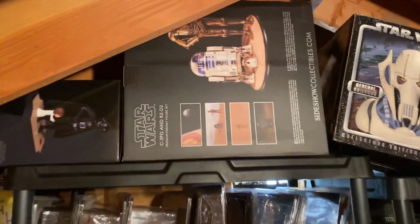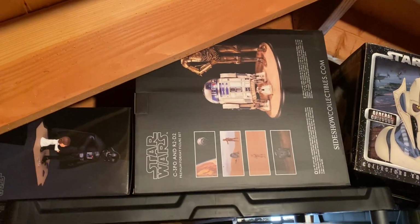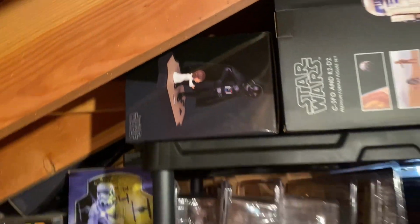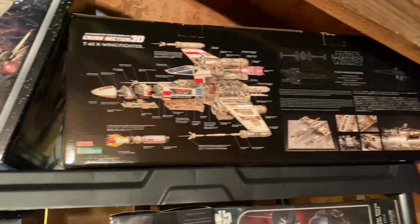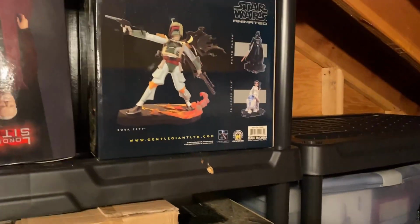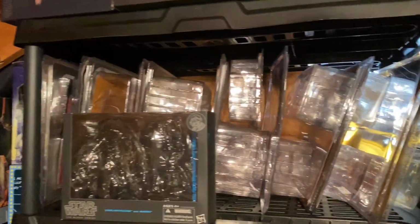Okay, and you can see here up top, here's the one Sideshow Collectibles premium format figure I have. That's R2 and 3PO. We have a Gentle Giant animated maquette of Vader and Leia from Vader's Little Princess. We have a cross-section Kotobukiya pre-painted X-Wing fighter. Some more Gentle Giant animated. And then you can see here, these are where I put all of the Gentle Giant Jumbo figure packs.